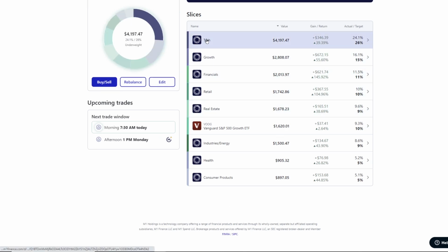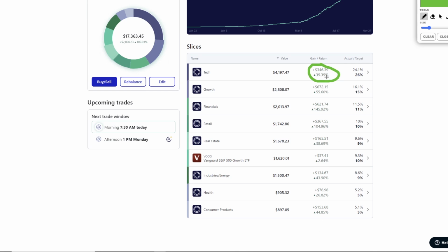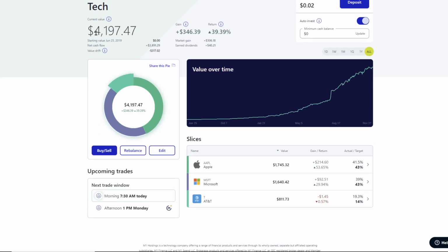So what we're going to do is hop into our tech sector. Now, before we actually click on here, first and foremost, we can see here in our all sector over here, we have a total gain of $346, and it is currently targeted for 26% of my portfolio, which means this is obviously a bulk of where my money's at and what I'm invested in. So if we click in here, we're going to have this broken down once it changes. There we go. So you can see there is $4,197 in here. Yeah, pretty huge chunk of my overall account.